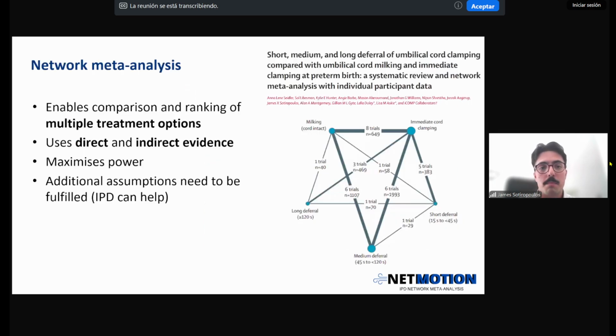So how do we pull these studies together to come up with a meaningful result? What we did was a network meta-analysis. Network meta-analysis allows you to compare and rank multiple different treatment options all at once. The example I've got on the right is from the iCOMP study, which many of you will be aware of. This was an IPD meta-analysis done at the Clinical Trials Centre on the duration of cord clamping for preterm infants. You can see here all the different lines represent a direct comparison between different trials, and all the nodes are different interventions. We can use both direct and indirect evidence in a network meta-analysis to try and come up with a ranking, so we can figure out which treatment is first, second, third, fourth, etc.